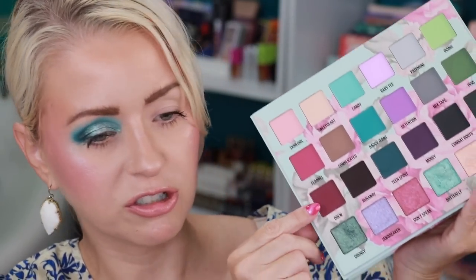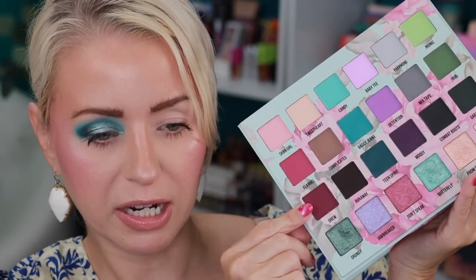Now for the lower lash line, I think I'm gonna mix it up a little bit. I think I'm gonna do this burgundy down here. This one's called Drew. I'm gonna use a Blend Bunny B3 for that shade. And I'm gonna take that same shade I put in the center and do that for the inner corner, so I'm gonna leave a little bit of an empty space there.